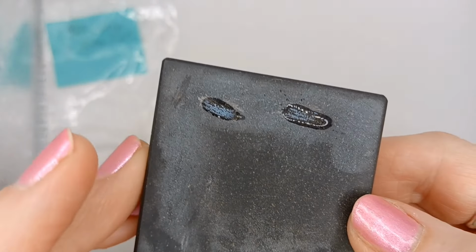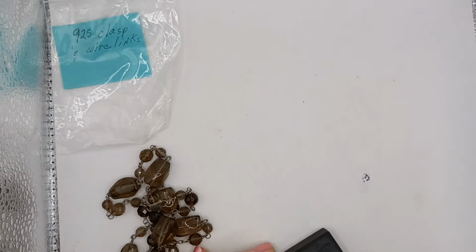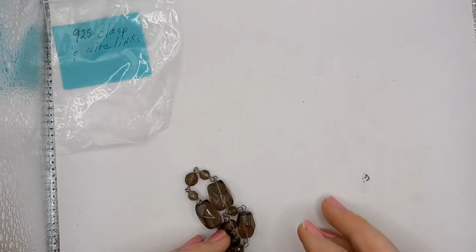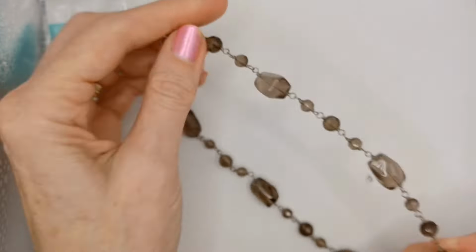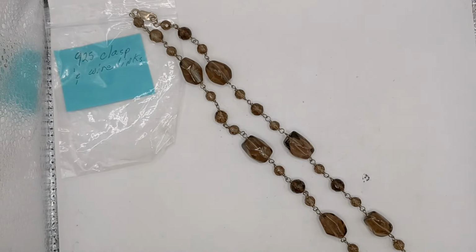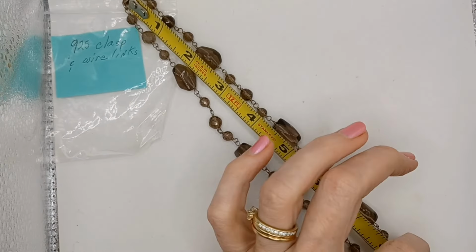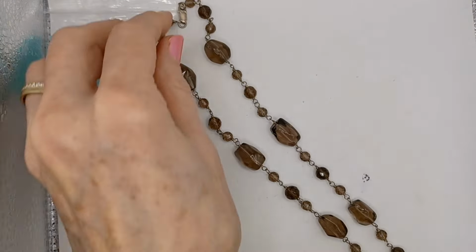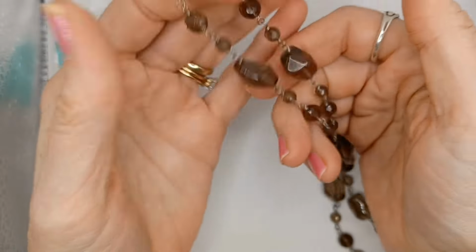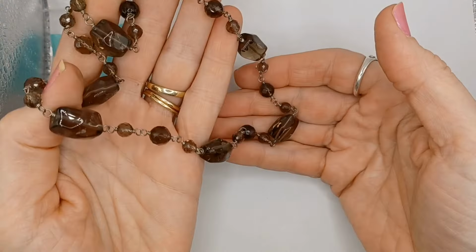And yes, as expected, there they are. Positive for sterling. So there's not an extender on this. It has a drop measurement of 9 inches. And it's these smoky colored glass beads.